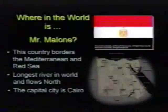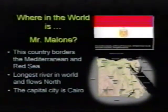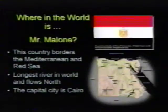Talk to your teacher, talk to your friends, and see if you can figure out where in the world I am today. Where in the world is Mr. Malone? Take a look at this map. Fill in your passport. See you tomorrow.